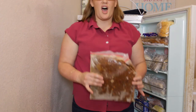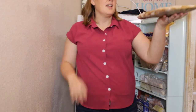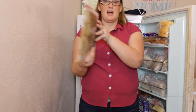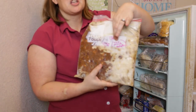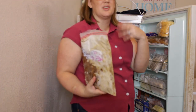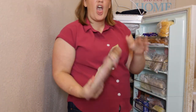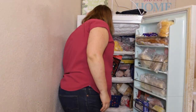Another great thing to freeze in gallon Ziplocs is soup. This happens to be chili, and you lay it flat to freeze, and then you can stand it up and file them in. It's great. I actually put too much tomato in this chili, so I know when I thaw it I need to add some things to offset the tomato. But typically you can take it out, break it up, throw it in your crock pot, and you've got dinner that day.